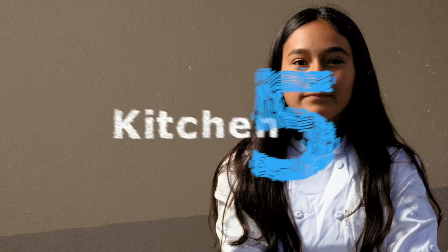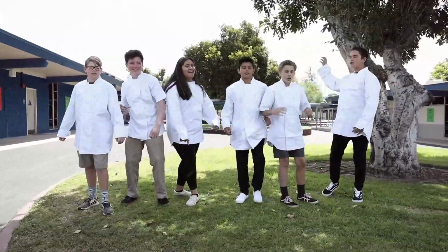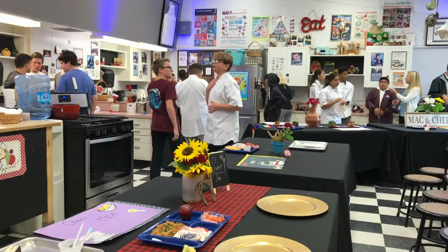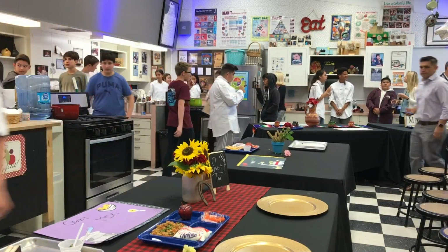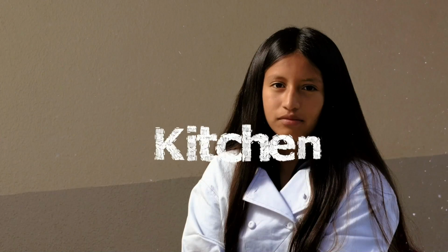With kitchen number 5, Team Rachel Ray, we have Natalie, Damien, Adriana, Ariana, and Amanda. Kitchen number 6, we have Team Bobby Flay, with chefs Daly, Evelyn, Xander, Destin, and Alyssa.